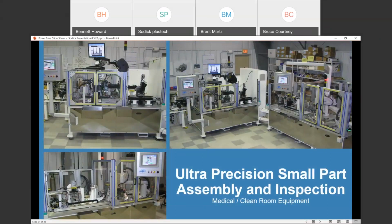As Bennett mentioned early on, often it's involved with some very ultra small, ultra precision assembly work, a variety of equipment. This may be involved with medical or clean room. Medical and clean room equipment typically has its own protocol of how it's designed, how it's manufactured, not just the materials as you see here, more stainless steel, but methodologies of how you actually assemble the equipment. You may have more pre-inspection, in-process inspection, and post-inspection as the product moves forward, whatever those requirements are for the particular application.